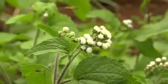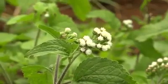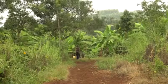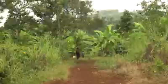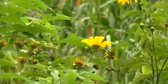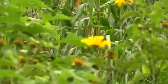By keeping trees, hedges, and wild flowering plants around your field, you give farmers' friends a place to live and feed. By the time your maize crop starts to grow, these good insects will move into your field to help control fall armyworms and other insect pests.